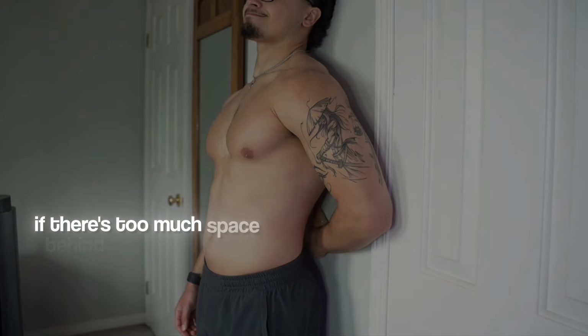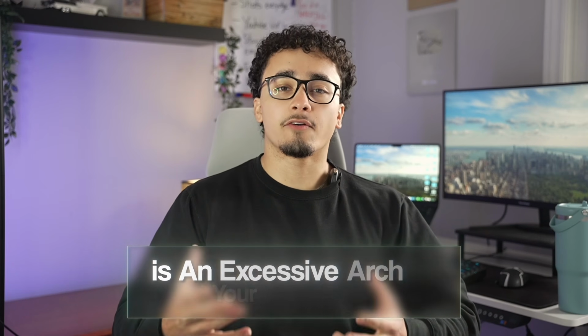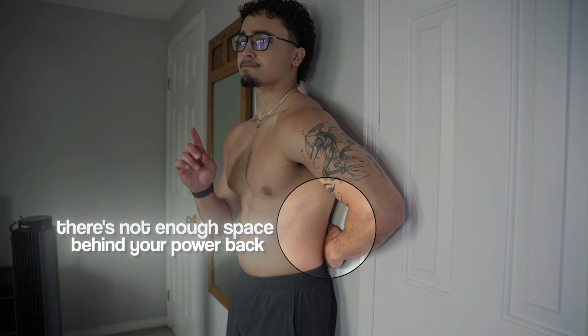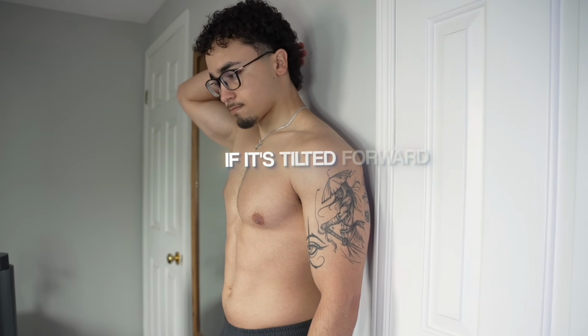There should be a slight curve that allows your hand to fit snugly. However, if there's too much space behind your lower back, you might have anterior pelvic tilt, which is an excessive arch in your lower back. And if it's the opposite, where there's not enough space behind your lower back, then you might have posterior pelvic tilt, which is basically having your lower back excessively flat. Now look at your head. If it's tilted forward or it's not touching the wall at all, you may have forward head posture. And if your shoulders aren't touching the wall, then you might have rounded shoulders.